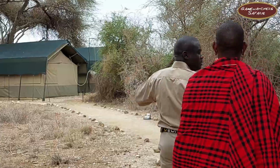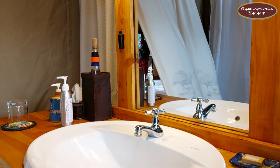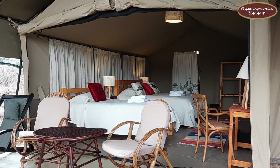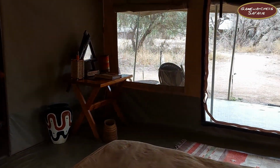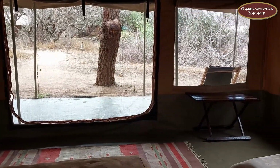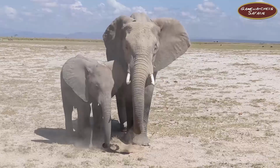Given that we are an eco-friendly camp, we use solar panels for our power, and there's power 24 hours within the camp. For those who have a medical condition and have to use CPAP machines, we have 2 standby rooms to cater for such clans within the camp.